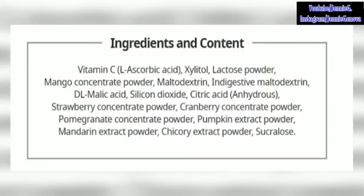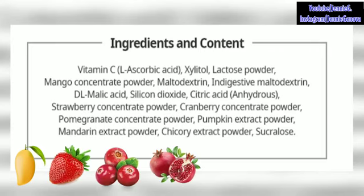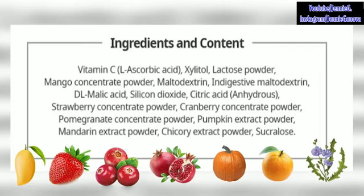Ito po ang ingredients and content ng ating Atomy Color Food Vitamin C. Mango, strawberry, cranberry, pomegranate, pumpkin, mandarin, and chicory extract powder. Nakabilang sa ating mga nabanggit na color food group.